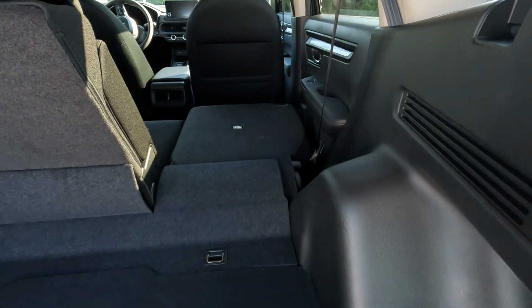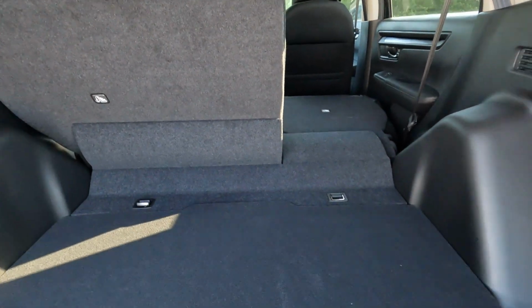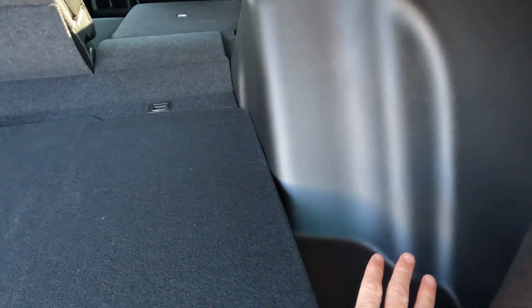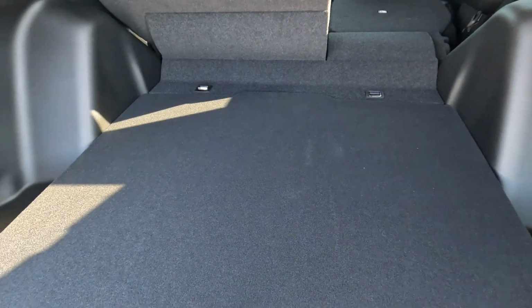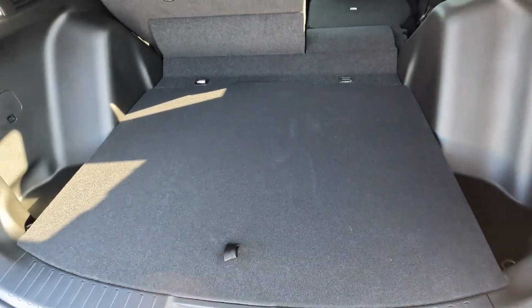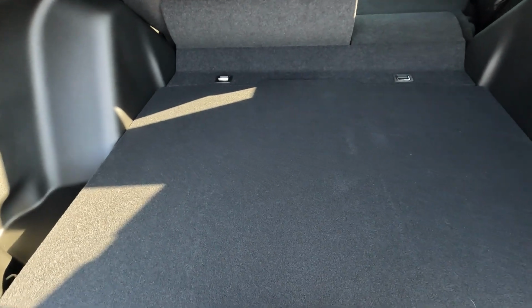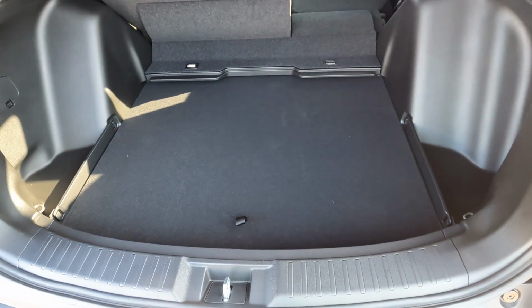So you can maximize cargo capacity by lowering these rear seats flat. As you can see, I've done one side, we don't need to do both necessarily, and you have the little areas on the side right here for everything, but you saw what I did with the floor earlier. So this is the same height you would have if you go with the hybrid version, but you also have the option to reset that. You can do that one-handed, it's that simple.